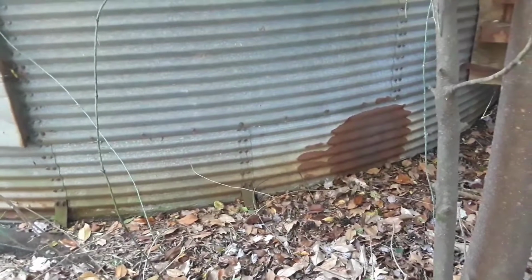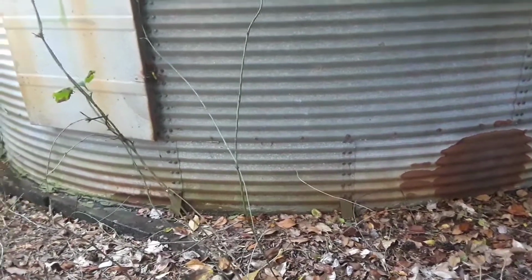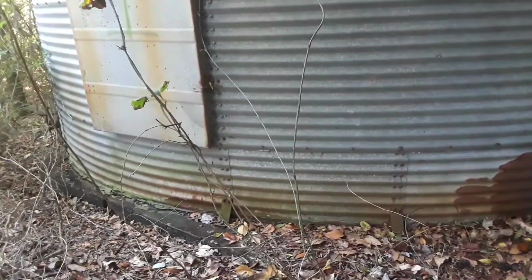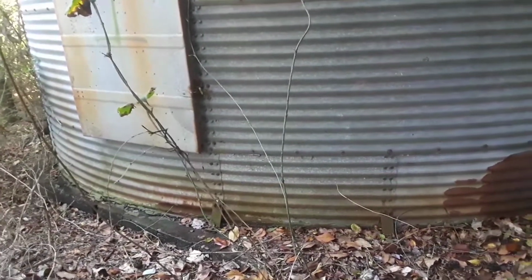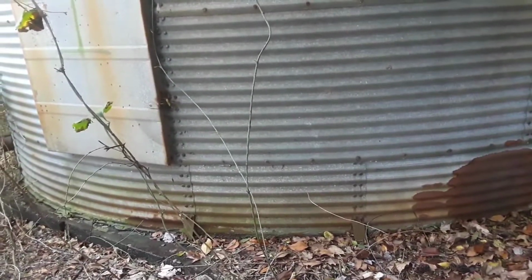That's a little bit of rust. We always kept them pretty much coated and whatever. They haven't been used in at least 20 years, maybe 30. And it's got a fan on the other side that pulls air through to dry the corn out.